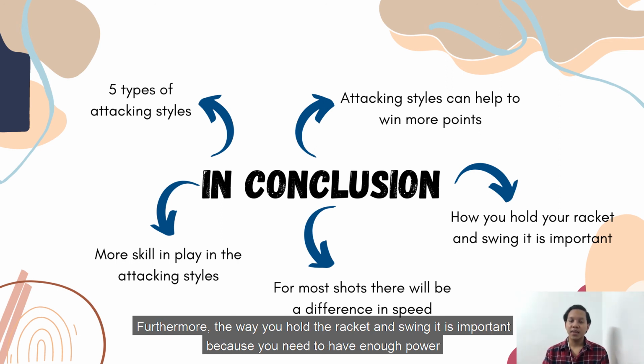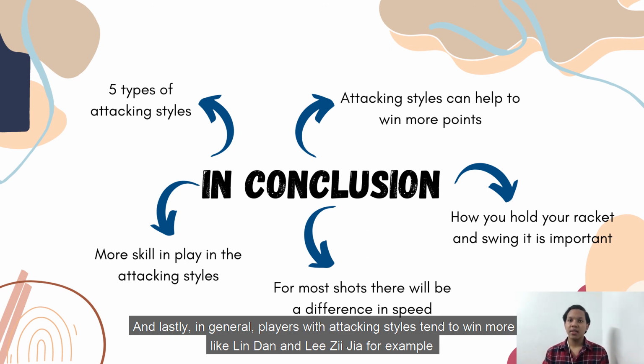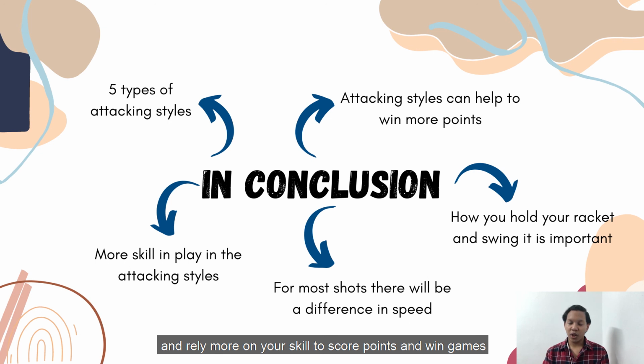shots. Furthermore, the way you hold your racket and swing it is important because you need to have enough power so that your opponent cannot return it quite easily, hence making a score a point. And lastly, in general, players with attacking styles tend to win more, like Lin Dan and Lee Zii Jia, for example, hence proving that attacking style is important to win more games, as you do not need to rely on your opponent's mistakes and move more on your skills to score points and win games. And let's be honest, who doesn't love a good smash, right?